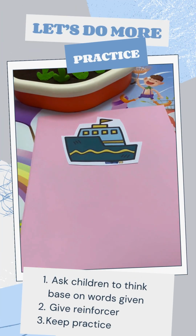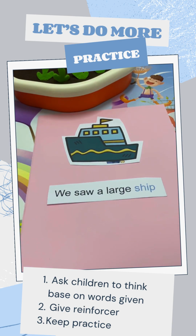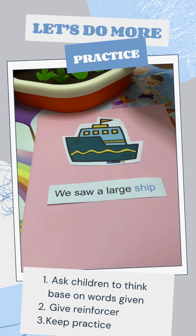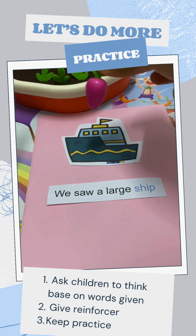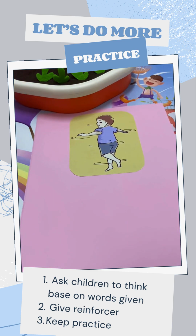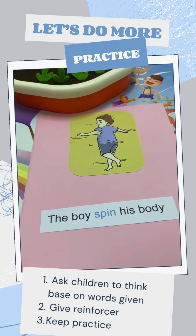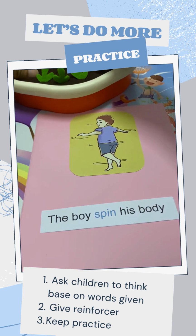So what is this? This is a sheep. So we can use: we saw a large sheep. Good job. You can take one. Good. Let's do the next one. The boy is spinning his body. Good job. Teacher gives you one more to take.